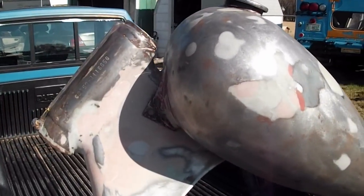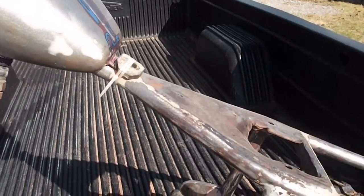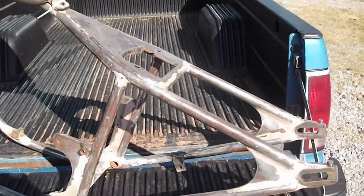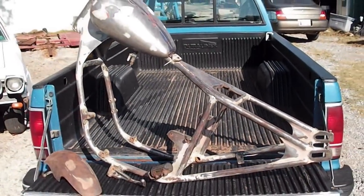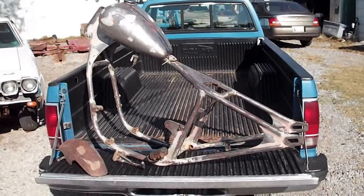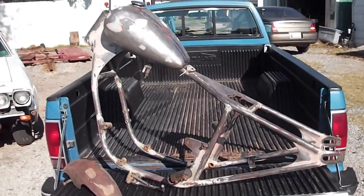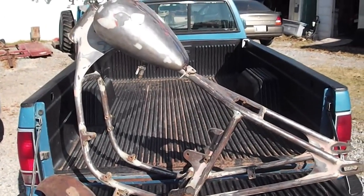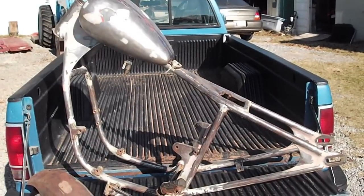It's been raked, peanut tank. It's all ready to go. Just needs a whole lot of shit, that's all. But there's a CB 750 motor sitting right over there in the shop. It'll sit right in this old rigid frame right here. This was a whole project bought from somebody that gave up.